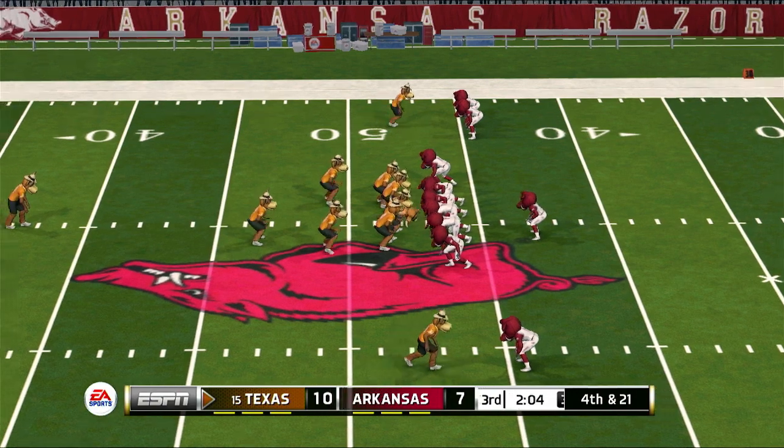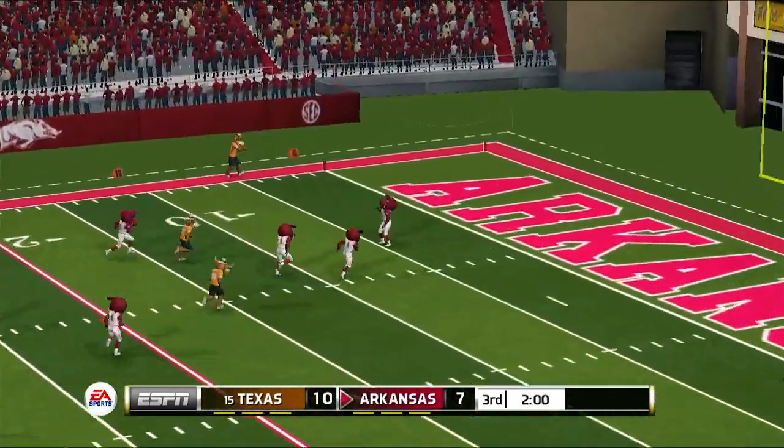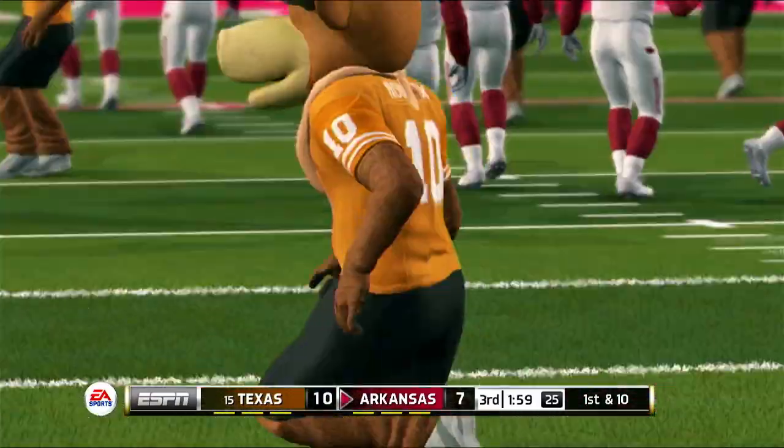The sideline and tries to get this thing down deep in their own territory. It's away and it's a booming punt. This one's going to be down in the end zone for a touchback.